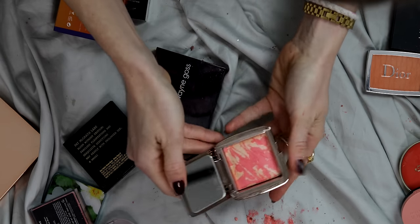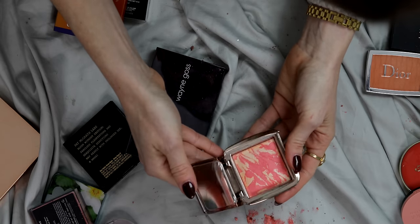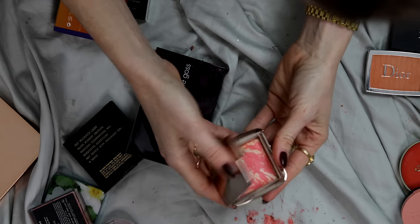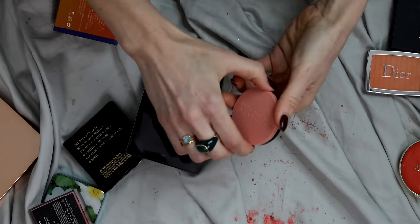Incandescent Electra. You know what? This is from Hourglass. I am going to visit Tom. Tom's friend Kristen loves a pink blush. So I'm going to bring this to Kristen because it's barely used. Yeah, Garnet Pop. It's not popping out of the container. It's expired.